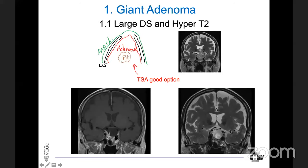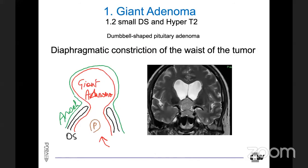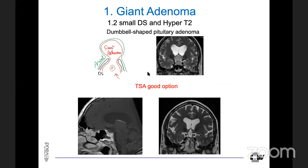A second configuration can be when the diaphragma sellae is small and the tumor has a dumbbell shape, like in this configuration. In this case, the resection is generally more difficult, but when we have a hypersignal in the T2-weighted image, we suspect the consistency is soft, and we can start with the transsphenoidal approach. We can achieve gross total resection with this kind of tumor thanks to the hypersignal in T2 and the soft consistency of the tumor.